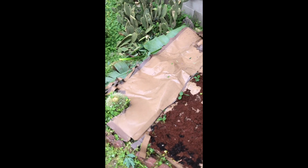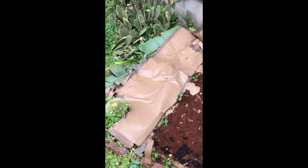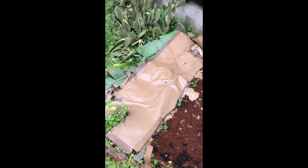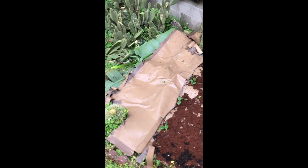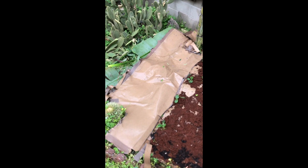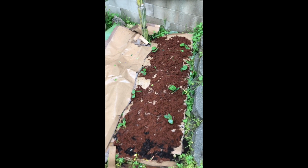So this is how it turned out so far. I will need more cardboard. I have more boxes, so I'll just bring them down here to the garden and let them soak in the rain today, and I will perhaps continue this tomorrow. I thought I could do this in one day, but this turned out to be a multi-day project.